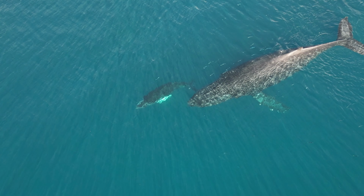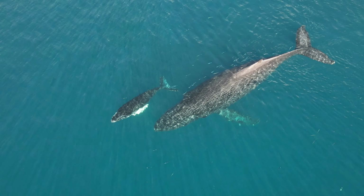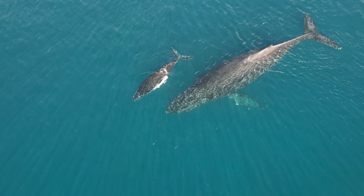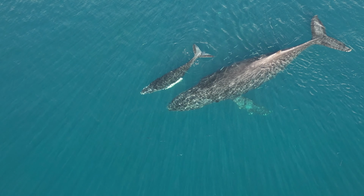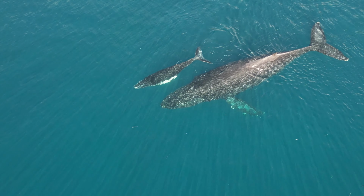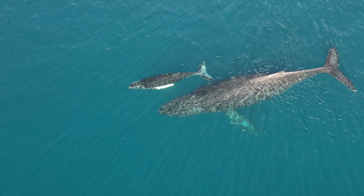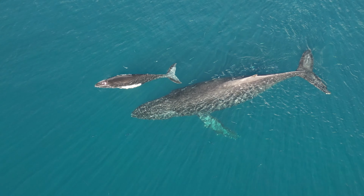Notice the mother barely moves, expending very little energy. The baby doesn't use much energy either, as it has a long way to swim coming up and must gain the weight to do that.